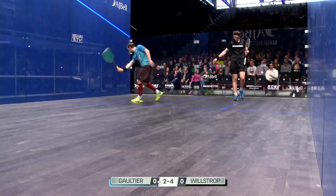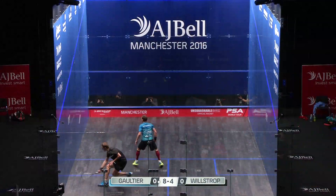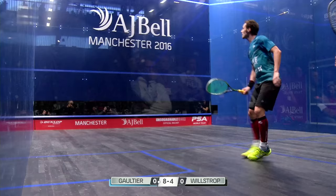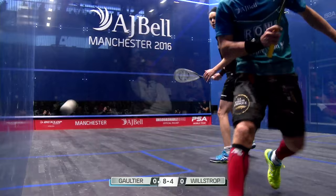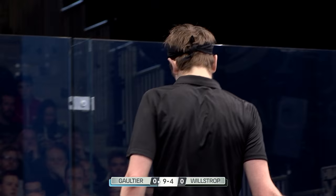And out. 2-4. But to slow the ball down, the straight wall from the front and the back high, takes a lot of skill and calculation. And Willstrop will need to do that at times because Gaultier rips into those front corners so well. Looking at one of the best movers, if not the best mover of the modern game, Gregory Gaultier.